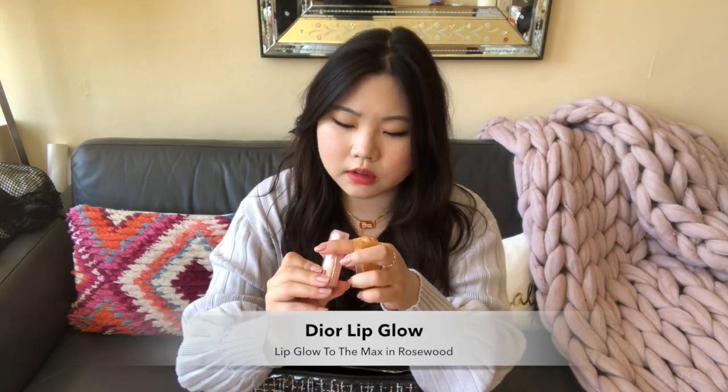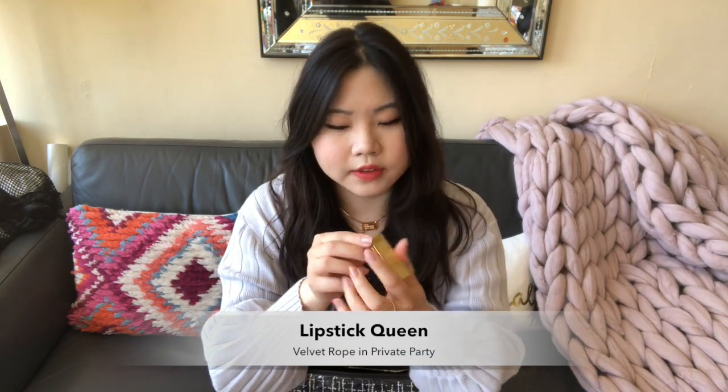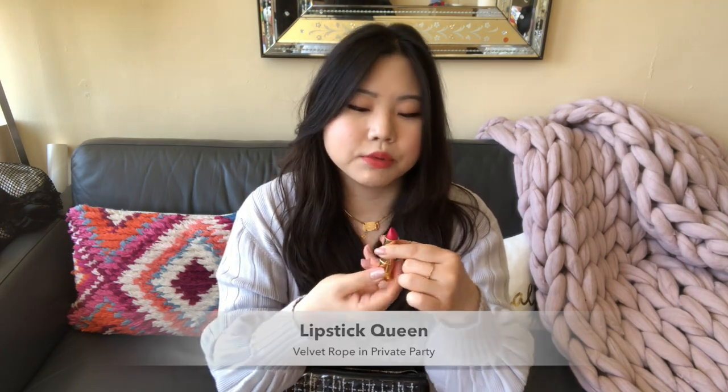And I also have a couple lip products. These are the Dior Lip Glows. These are new ones that came out. So they have a swirl. Oh, it's called Lip Glow to the Max. So it has this kind of a swirl on the inside, if you can see. And this is in the color Rosewood, so it's a pretty nude color. And the other lip product is from Lipstick Queen. These are one of their velvet rope lipsticks in private parties, so it's a hot pink. I like to wear brighter lips in the warmer weather. I think it really brightens up the face. So that's everything that's in my bag.